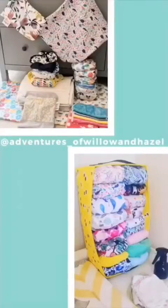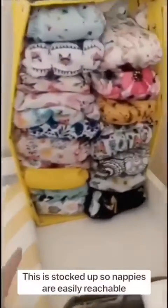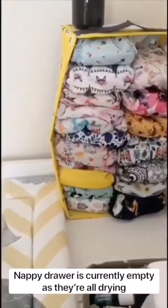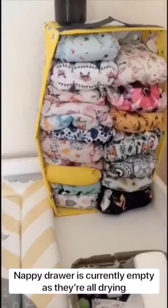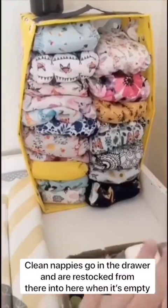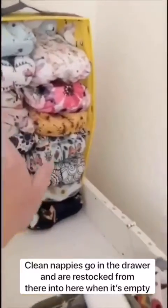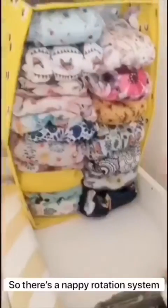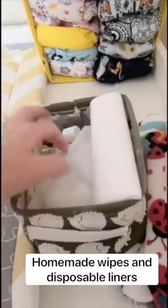We have our main nappy storages here. So what I do is I stock this up, then the nappies are just easily reachable. I have shown before, but my nappy drawer is empty because they're all drying. But what I normally do is put the other ones in a drawer, and then when this is empty, all of my ones from the drawer go here, and then the clean ones go back in a drawer, so I have a nappy rotation. I've got all of my fleece liners, and in here we've got some homemade wipes and liners for when we use them.